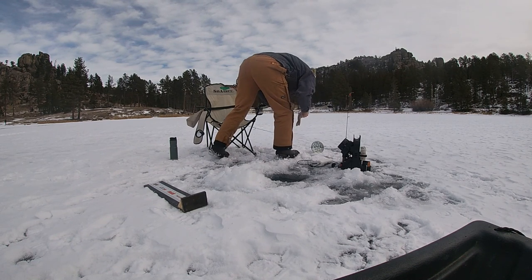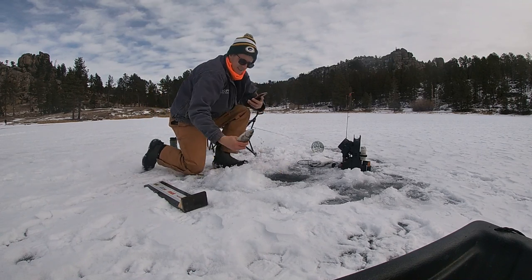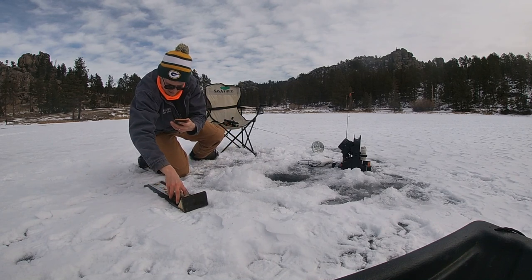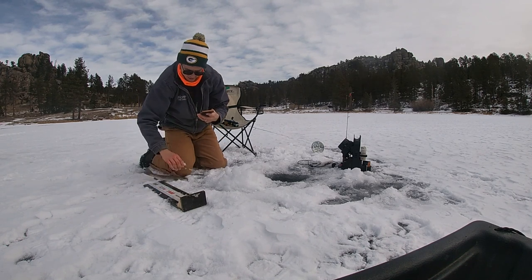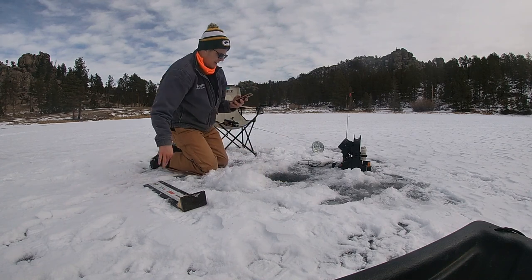Oh yeah, perfect lip hook. Let's see what the bump board says, huh? Can't see? Oh, he's 13. He's 13 inches. Cool.